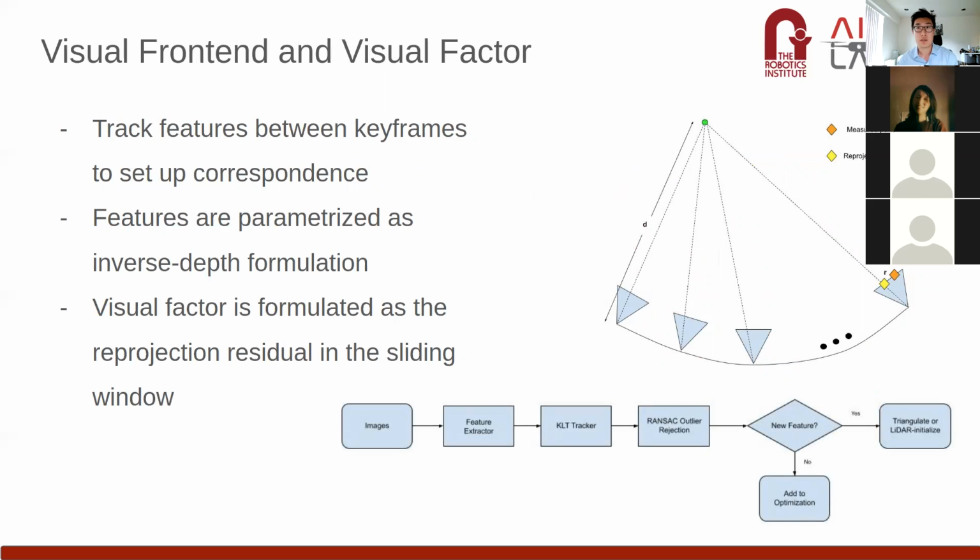On the front end, we use the Shi-Tomasi features as our feature extractor. And as mentioned above, after features are extracted, a KLT tracking is performed on each of them. After the feature tracking, features with failed tracking status will be discarded, and we will extract new features in the image frame. Then the image feature undistortion and RANSAC outlier rejection with a fundamental matrix model is performed. For the well-tracked 2D features, they will be added to the optimization backend using an inverse depth feature formulation. And for the newly tracked features, we will perform triangulation, or in our case, LiDAR depth initialization to initialize the depth for the features.